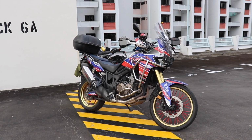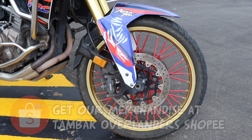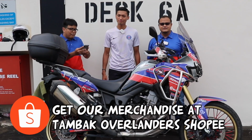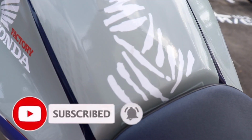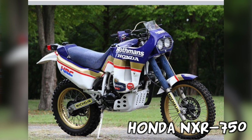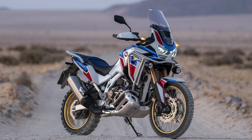This is the Honda Africa Twin. Is there any other name for this? Other than Africa Twin? CRF1000. But it's widely known as Africa Twin. And fun fact, the name Africa Twin is actually a homage to the Paris-Dakar Rally, and its predecessor, the NXR 750, actually won the Paris-Dakar Rally 4 times. So that's why they came up with the successor, which is the Africa Twin CRF.